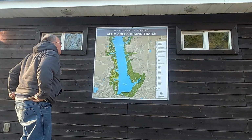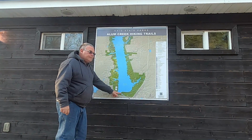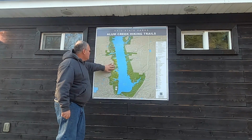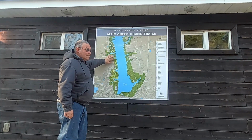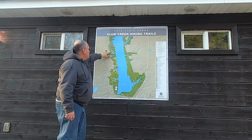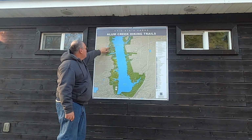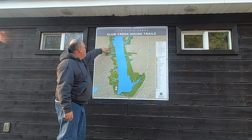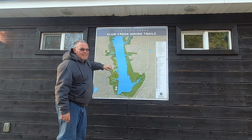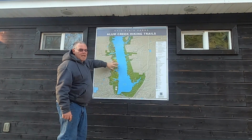So this is the Alum Creek Reservoir. I'll call this the southern half. The dam's down here, but it's a pretty big reservoir, with a massive amount of hiking trails, and several are designated for biking. This is the Cheshire Road Bridge, and this is the actual campground that we're staying in. We're actually right here where my finger is. But there are some of the campgrounds on the other side. I think they've got an area over here designated for horses.